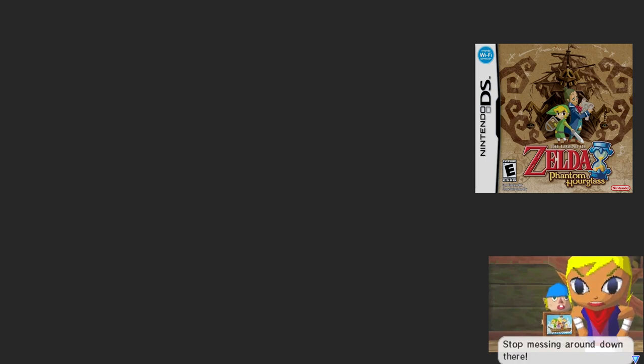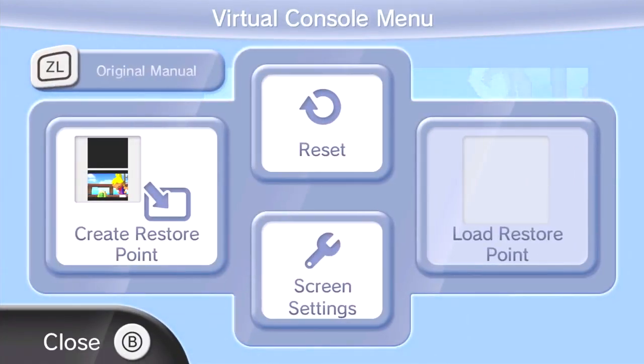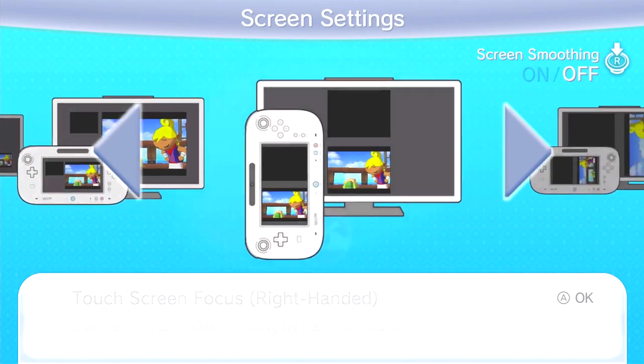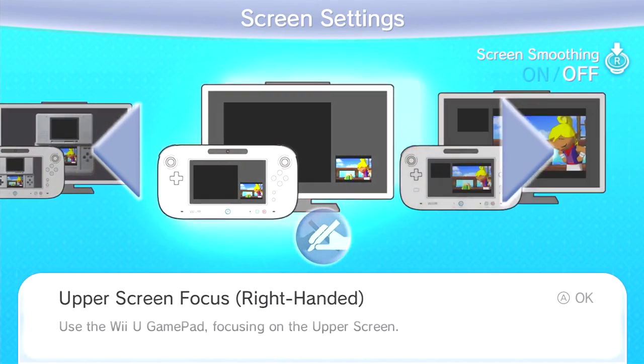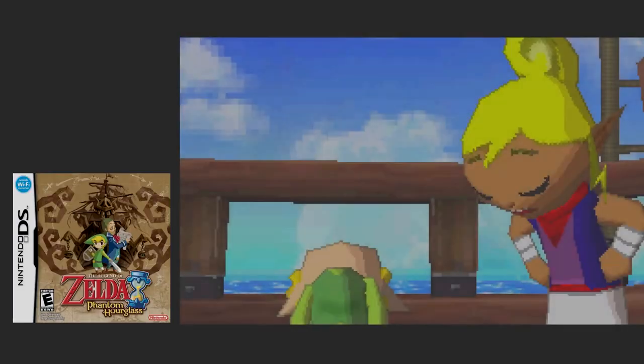They're messing around down there. Okay. You both are supposed to be on the lookout. I must quickly change the screens real quick just because I can. Do this one, right? No, it wouldn't be that one actually. There we go, nice.